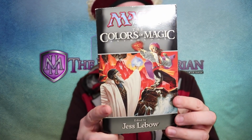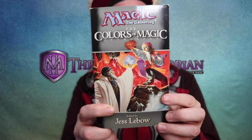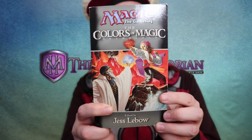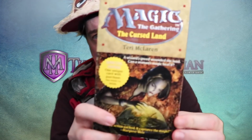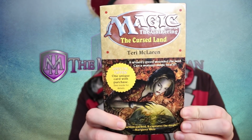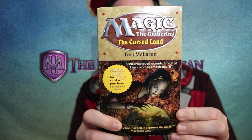Then we've got The Colors of Magic. This is another anthology. The brothers' struggle for power has ended. Argoth is decimated. Tidal waves have turned canyons into rivers. Earthquakes leveled the cities. Dominaria is in ruins. Now the struggle for this war-torn world is to survive. So this takes place after the events of the Brothers' War and covers a world that's changed by it. The Cursed Land. This is another one that I've read. Centuries ago, hungry for power, the wizard Nor destroyed the clan tree of Kriti, trying to harness its magic for his own uses.